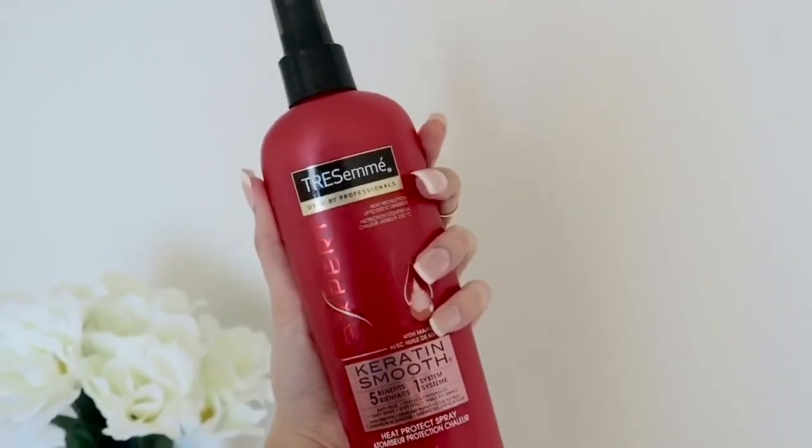And last but not least is the Tresemme Heat Protectant Spray. Before, I used to never use heat protectant spray and I would curl my hair and straighten my hair all the time, and then I would notice that my hair was getting super dry and everything. Now that I've been using a heat protectant spray, I feel like my hair has been a lot healthier. So I love this spray. I feel like it leaves my hair smelling super good, and it's a drugstore product too, so it's super affordable.